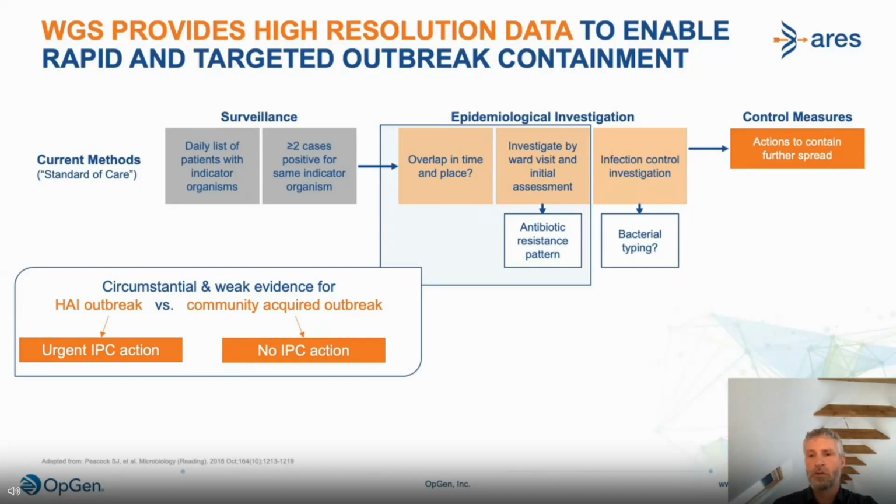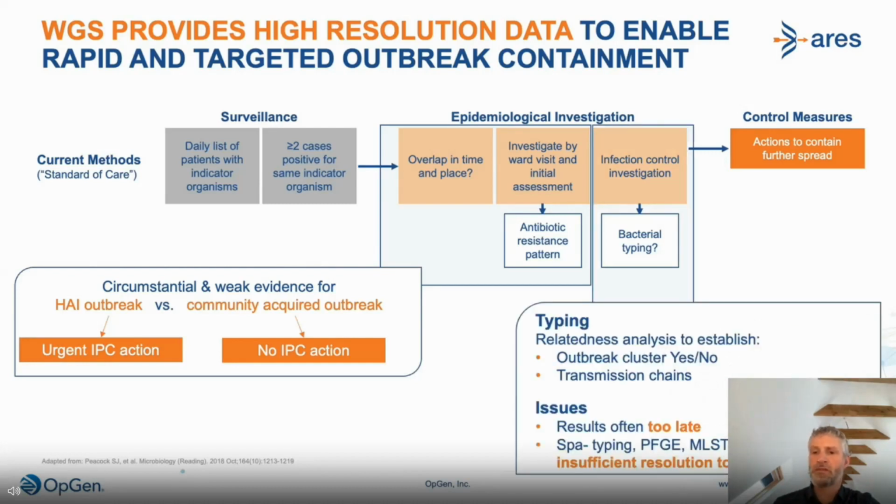The problem with this approach is that factors such as time and location can be circumstantial, leading to cases when healthcare-associated infections, which require urgent infection prevention and control action, and cases of community-acquired infections, which do not require any action, cannot be told apart. This is where methods for pathogen typing come into play. These methods establish genomic relatedness between individual pathogens that were isolated from patients. Related isolates are a much stronger indicator of the observation of a new or active outbreak cluster.